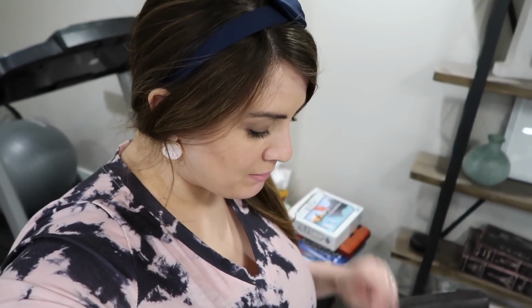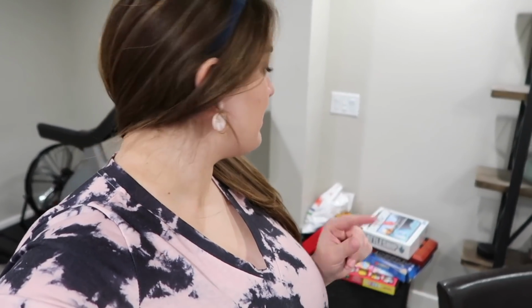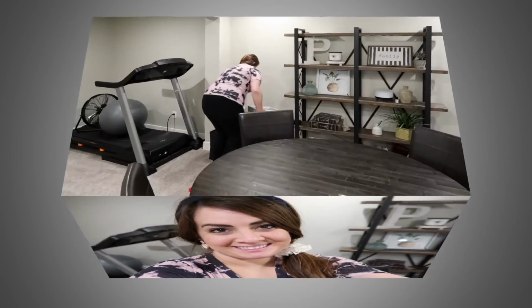I'm going to transfer them into here, and I think I'm actually gonna use my Cricut to make some labels just to label the bags. I feel like that would look nice. Let's go ahead and just kind of like figure out which boxes are in dire need of a new housing situation, and then we'll switch them over, and then I will go ahead and pull my Cricut out.